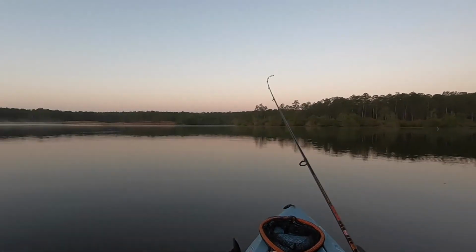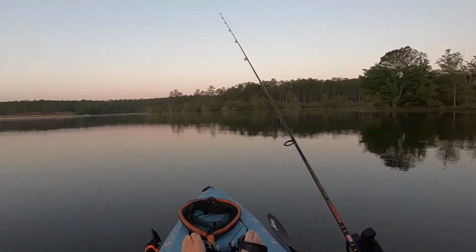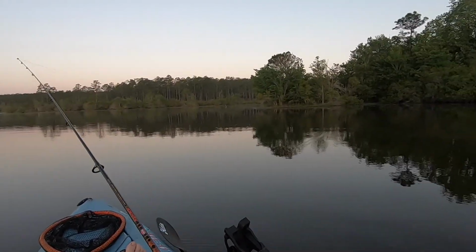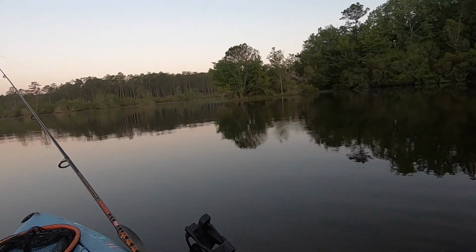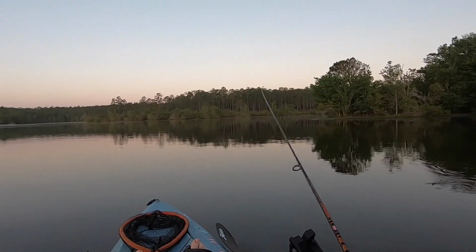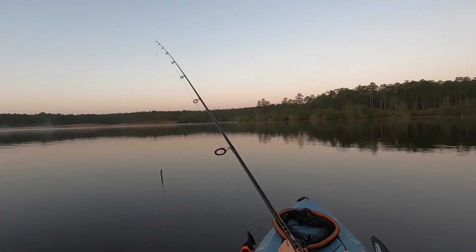Nice and quiet out here this morning. Jerry forgot his plastics in his vehicle, so he's having to run back and get them. But I've caught 2 bass, just lost another one. He's caught 2 bass, so we're off to a good start. So we got a little bait or something popping over here, so maybe there's gonna be some bass hanging around this. Maybe we can find some bigger ones.